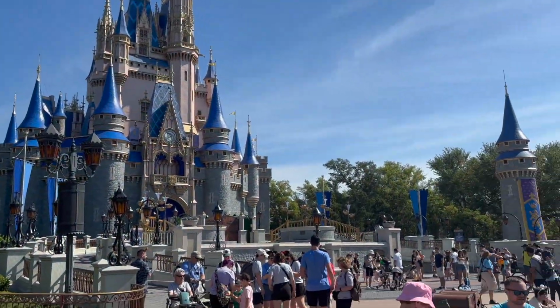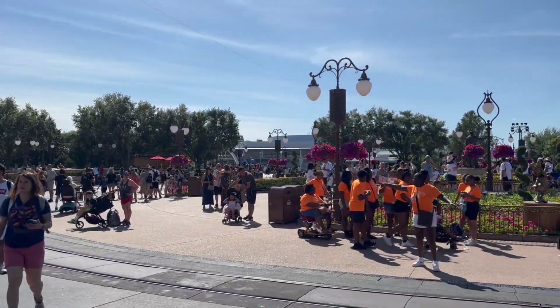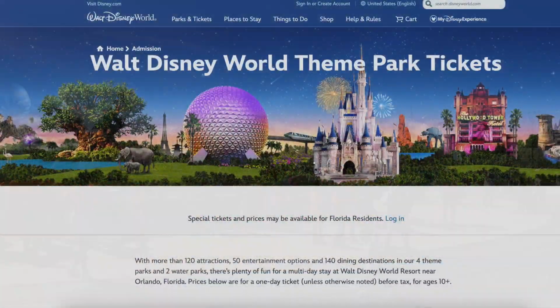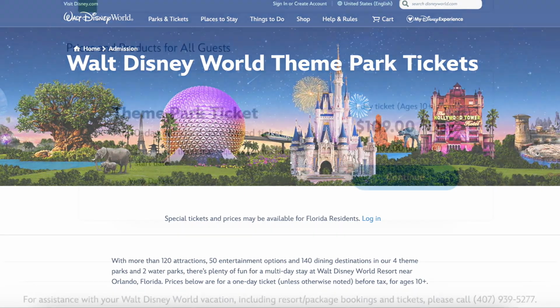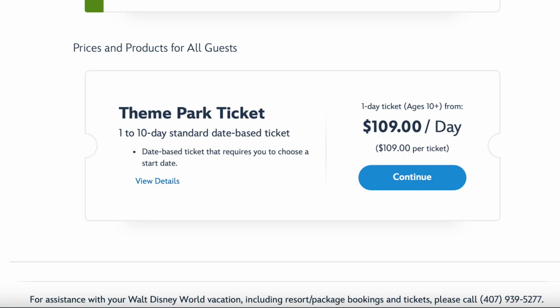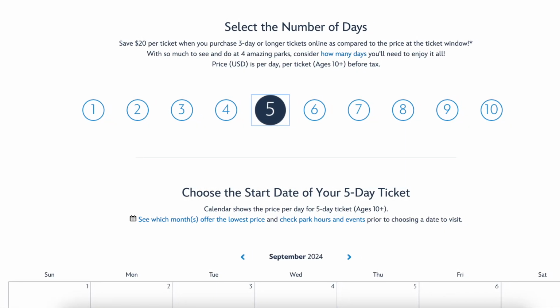So let's walk through the ticket checkout process via the Disney World website together so I can paint a clear picture of what you can expect to run into. Page 1 is where you're going to see that standard ticket price that I just mentioned, where one ticket per day for guests 10 and older start at $109. This leads you to page 2, which is where those extra costs are going to start popping up.